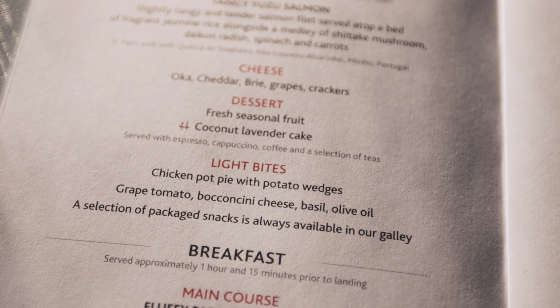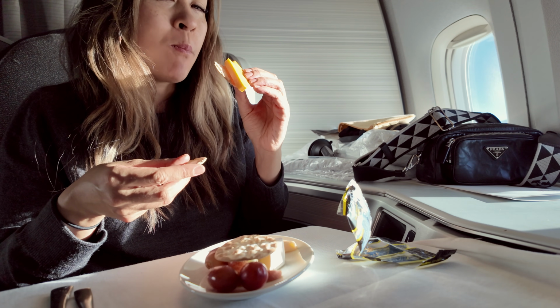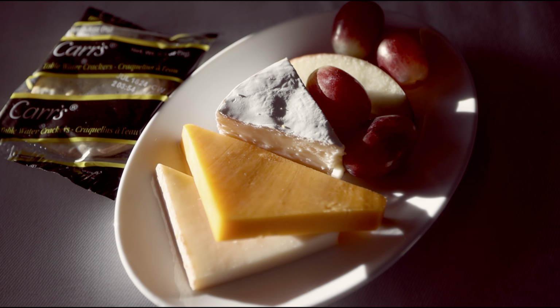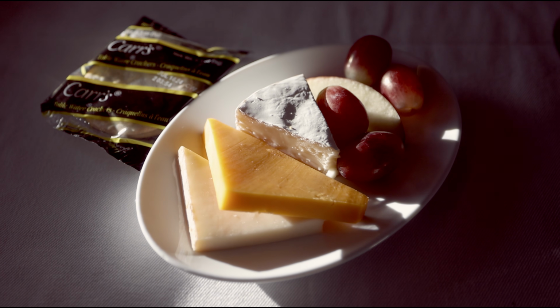Unfortunately, when it comes to dessert, I'm unable to order the final Hawksworth item, the coconut lavender cake, since I'm allergic to coconut. So instead, I get the cheese plate, which is fine by me since cheese as well as croissants are my favorite foods. Sadly, no croissants with this cheese plate, but I enjoy it anyways.